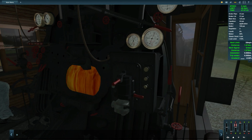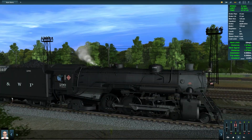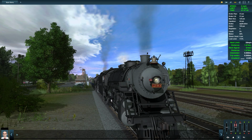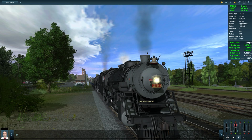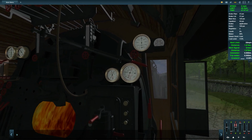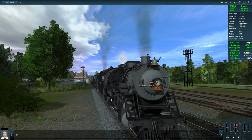So, let's see. Anything else? Oh yeah. We got a headlight switch here. If we go halfway, that turns on the headlight to the dim position. But if we go all the way forward, we have the high beams. Again, that's really incredible.